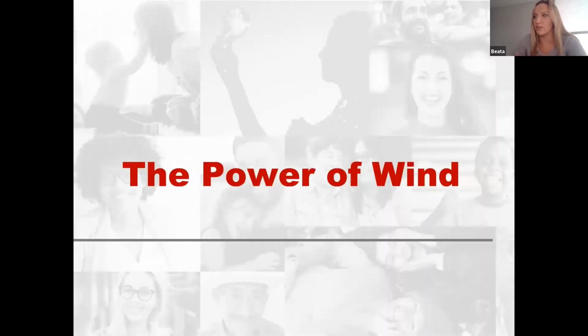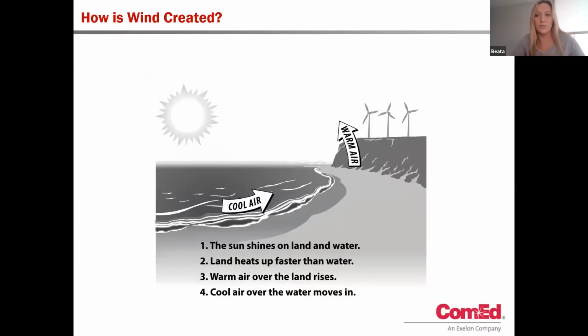So now I can go over a little bit about the power of the wind. As I mentioned before, I live in the city of Chicago, which is the Windy City. So today we're going to take a look at how wind works. In this region, we're known for our windy weather. This windy weather can make a cold day feel colder, or a great day for sailing on the lake. However, it can also help us generate electricity. As long as the wind is moving, we might be able to generate electricity from it.